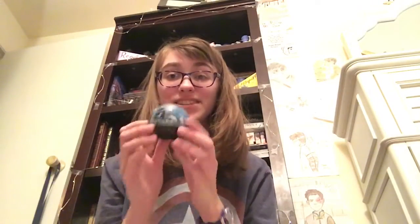The next thing on my shelf travels all the way from San Diego, California. It's a little snow globe with a little orca in it. This is a gift from my dad that he brought back for me, and so I keep it on my shelf.